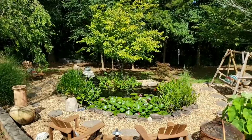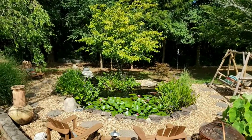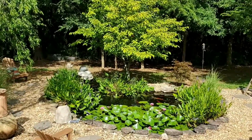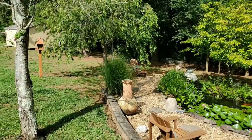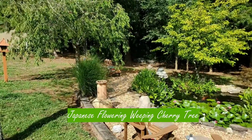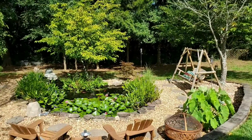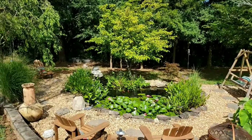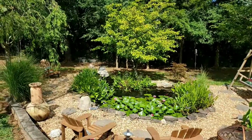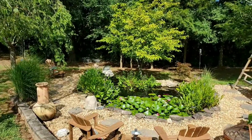Surrounding the pond are 4 Japanese flowering cherry trees. The one right here is upright, and I have 3 additional ones bordering the water garden that are weeping cherry trees. They bloom a very delicate pink bloom in the spring, and it is an absolute showstopper, and they are the first plant to bloom in the water garden.